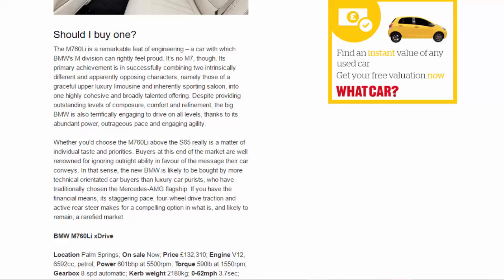Whether you'd choose the M760Li above the S65 really is a matter of individual taste and priorities. Buyers at this end of the market are well renowned for ignoring outright ability in favor of the message their car conveys. In that sense, the new BMW is likely to be bought by more technical-orientated car buyers than luxury car purists, who have traditionally chosen the Mercedes-AMG flagship. If you have the financial means, its staggering pace, four-wheel drive traction and active rear steer makes for a compelling option in what is, and likely to remain, a rarefied market.